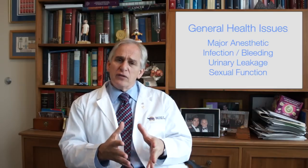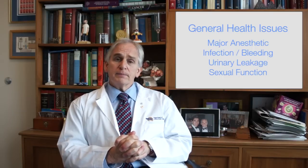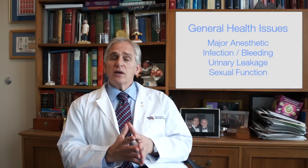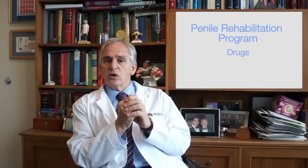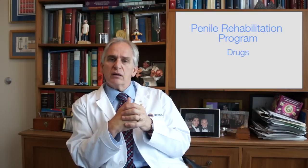If you have the nerve-sparing operation, don't expect to have erections immediately after the surgery. They're going to be lost just because of injury to the nerves. And nerves can take a year or even longer, 18 months perhaps, to heal. During that time, your doctor may put you into what we call a sexual rehabilitation program or penile rehabilitation program. That involves taking a regular dose of one of our erectile pills, Viagra, Levitra, or Cialis, usually in a small dose, just enough to induce blood flow into the penis while things are healing on the inside.